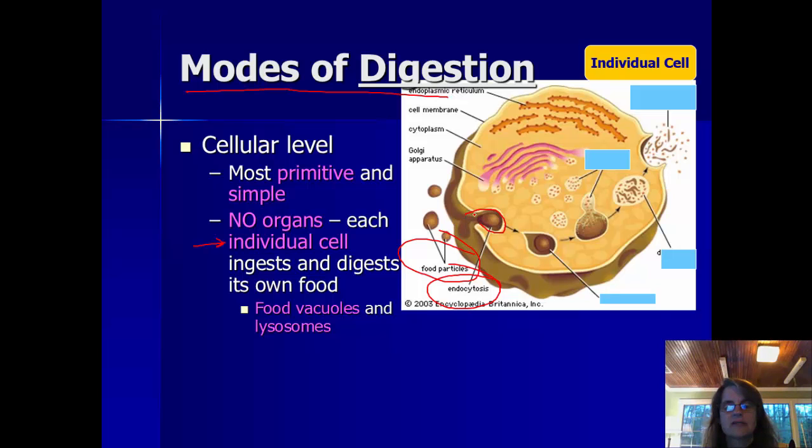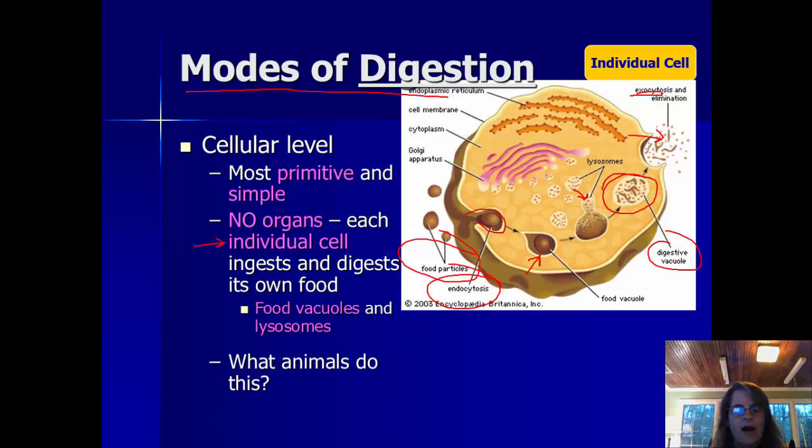That process of engulfing the food is endocytosis, and then creating a food vacuole, as we see right there. The lysosomes would fuse with the food vacuole and digest, becoming what this illustration is calling a digestive vacuole, and food would be digested, and then any waste products would be eliminated by exocytosis, or just eliminating waste.